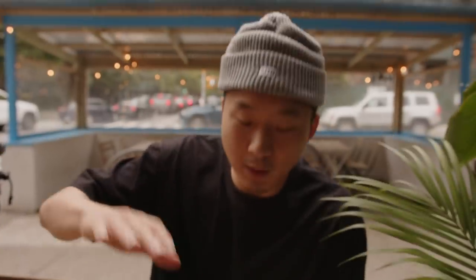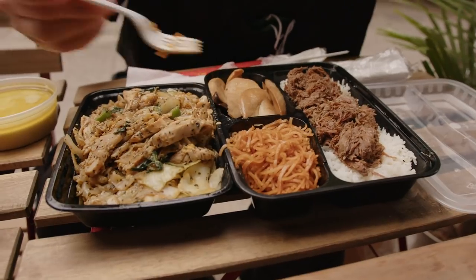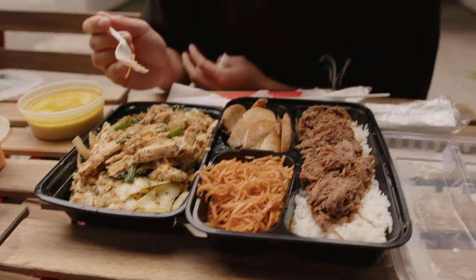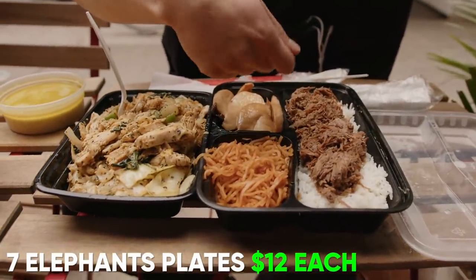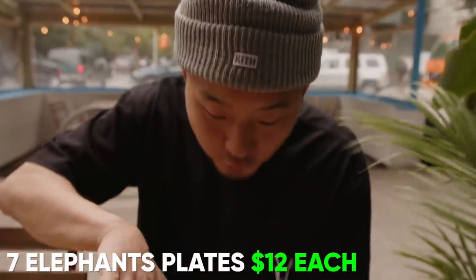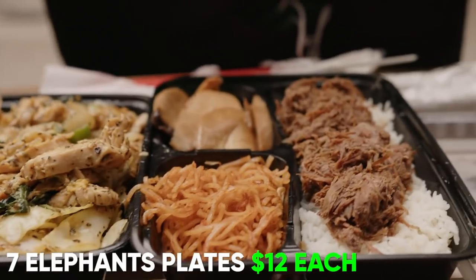All right, so here's what I love about Seven Elephants. I know that it kind of just looks like a regular Thai bento lunch spot, but you have to understand the food has got a lot of flavor. It's cooked all fresh. Even the fact that they have cafeteria style food that's kind of like a Chipotle, and they also have their fresh food here. I just think that's a style of Thai food that's not that popular in America.